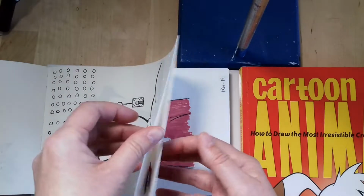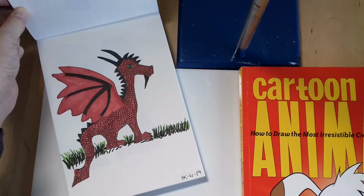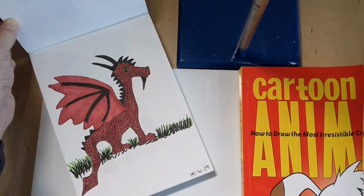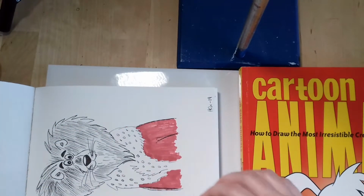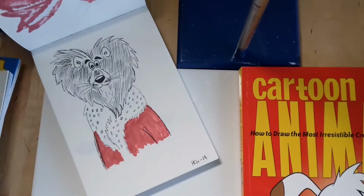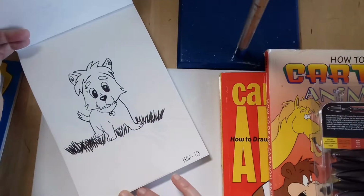I live in Wales and the Welsh dragon is red. I therefore decided to add color to my dragon using Winsor & Newton Pro markers. On day 13 I drew this cute cartoon lion. And on day 14 this Westie.